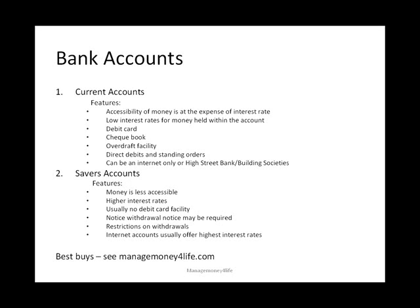Savers accounts, features of these is that money is somewhat less accessible. The benefit is that you can enjoy higher levels of interest rates. There's usually no debit card facility. There may be notice withdrawal requirements if you're going to benefit from the very highest level of interest rates, particularly when it's a high street building society. There may be sort of a 30-day or 90-day notice before you can withdraw the money.